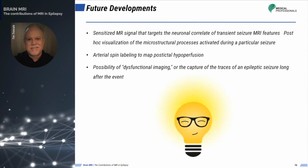In this regard, an interesting strategy involves the use of arterial spin labeling to map post-ictal hypoperfusion. Additional research may even produce dysfunctional imaging or the possibility of capturing seizure traces and its characteristic features long after the event. If this function is realized, the value of seizure imaging may become equal to that of epilepsy imaging itself.